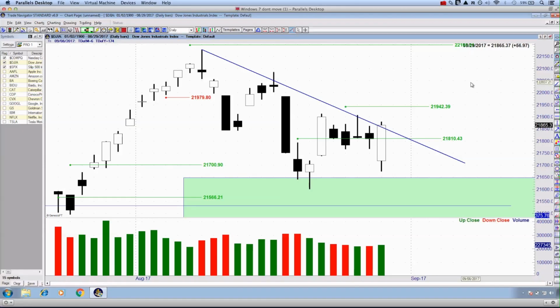Alright everybody, so we have just printed a relatively interesting daily candlestick. This is what we call a bullish engulfing candle. Now we closed up just shy of 57 points, but what gives this a lot of importance is that the candlestick is showing up at the right location. You can see that the daily activity, the real body candle, has engulfed the previous day's candle.